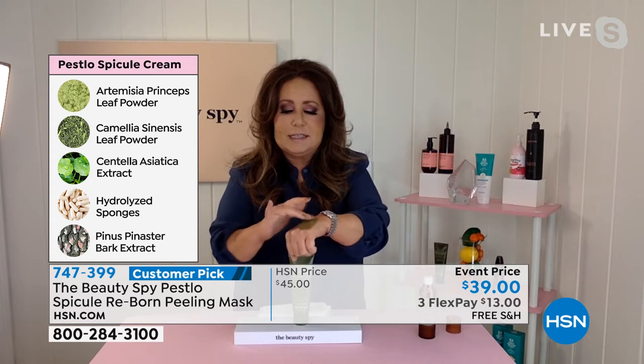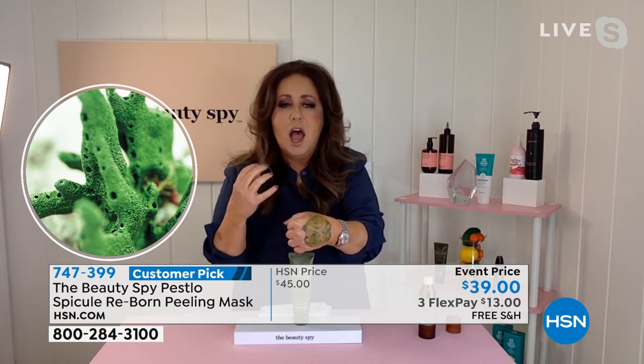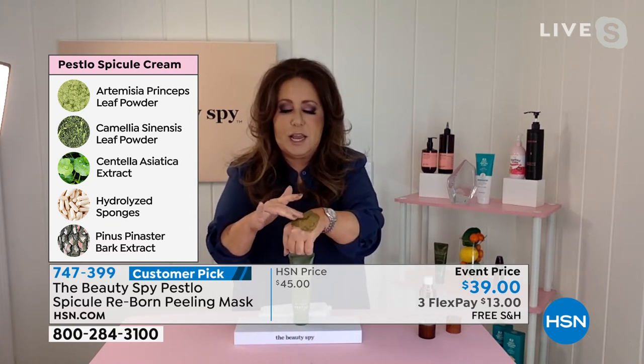Well, the ReBorn mask is this beautiful cream consistency. And the reason it's green is it has these incredible little spicules that come from vibrant green sponges that actually live at the bottom of the ocean. And they are packed with incredible nutrients. You can see them right there on the screen, like vitamin A, vitamin C, fatty acids, all these ingredients. You can feel it working as you start to massage it in. You apply it over your entire face and you leave it on for a couple of minutes. And when you rinse it off, you are literally revealing healthy skin cells underneath.